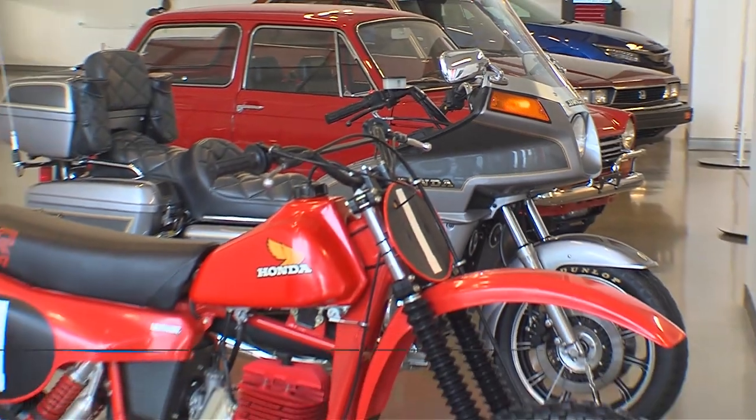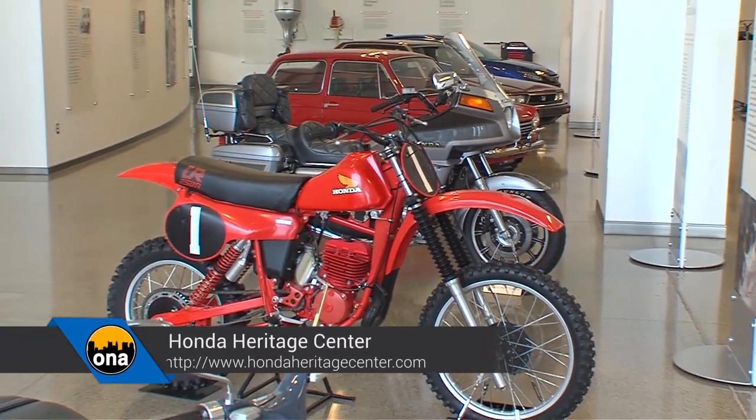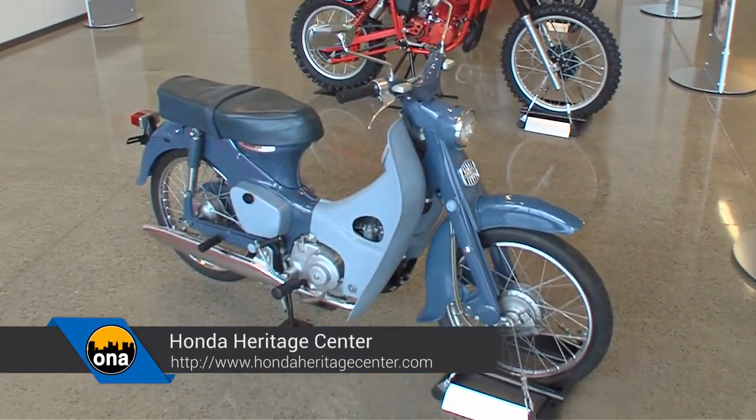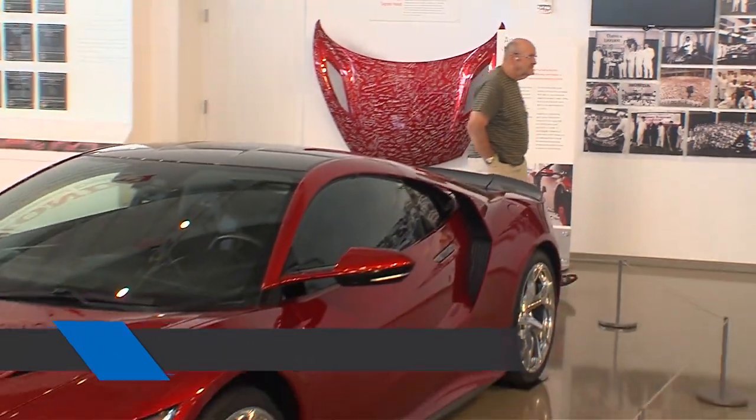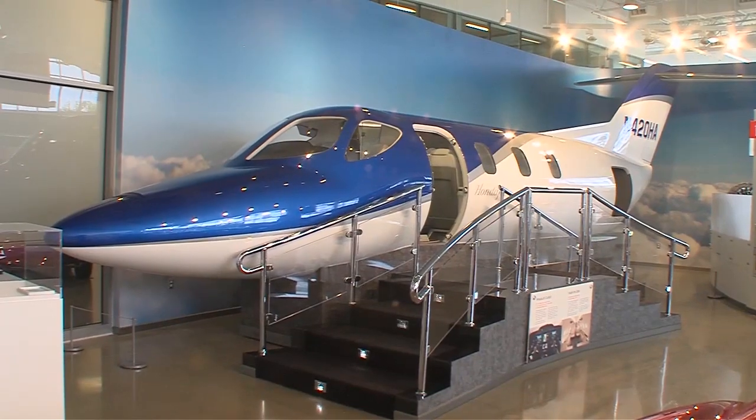But there's everything from the very first motorcycle that was ever made here, made in 1979, to things that were made just a year or two ago. The Acura NSX is right behind us, for example, or the Honda Jet, and everything in between. So we've tried to hit a little bit of everything, tell the entire story about Honda's products, and do it in a very succinct way in a very small space.